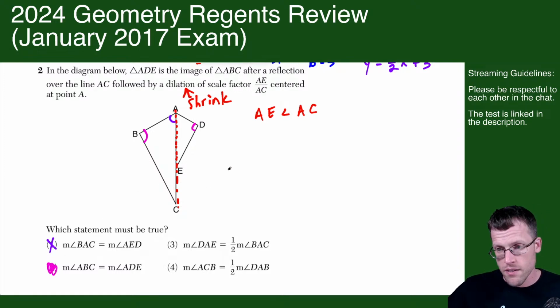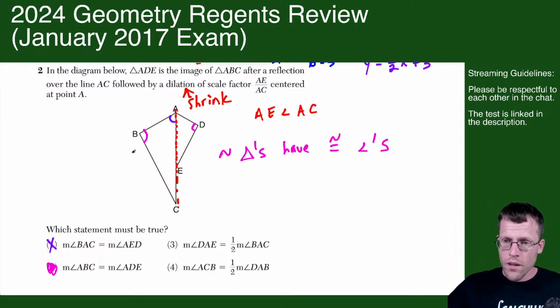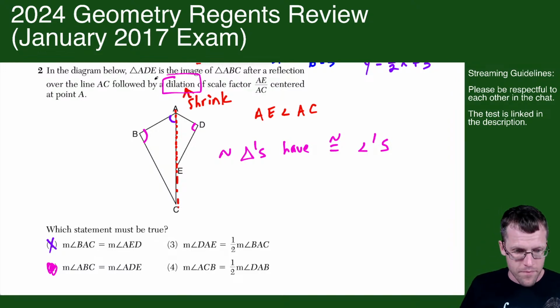All right, big idea. Just know that similar triangles, that means similar, have equal, or I'll just say congruent, angles. Okay, this is a big idea. Once you know the triangles are similar, then their angles are congruent. And we know they're similar because they were dilated. Dilation, it's the same shape, but a different size.